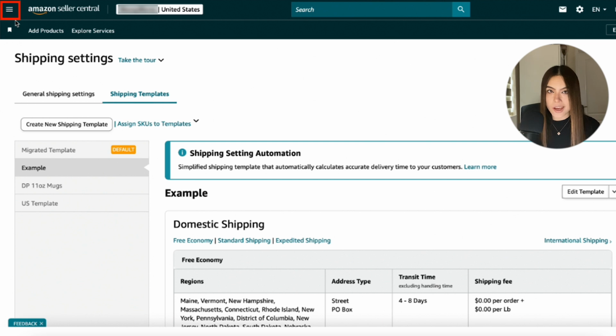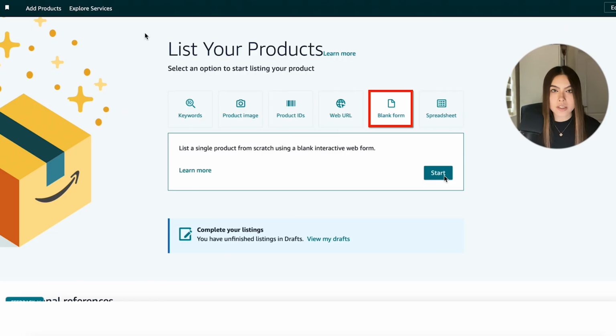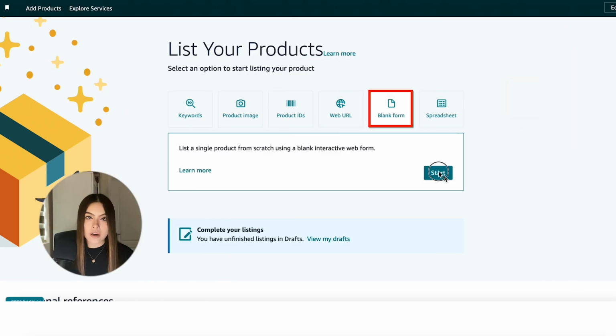Now I'll be showing you how to get a UPC exemption for your print-on-demand products, which we've gone through, you don't need. So you can scroll up and hit the hamburger menu on the top left, and then this menu should pop up. So move your mouse over catalog and click on add products. On your list products page, click on blank form and then click start.